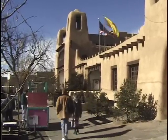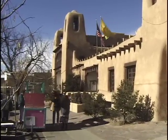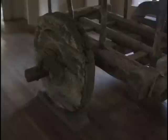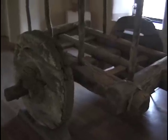It's called Pueblo Revival. There's some evidence that Santa Fe was occupied as early as 1507 by the Spanish settlers, which makes it the oldest settled community in America, even older than Jamestown. Behind me you see one of the wagons, typical of the kinds of transportation they had back in those days, before the days of automobiles.